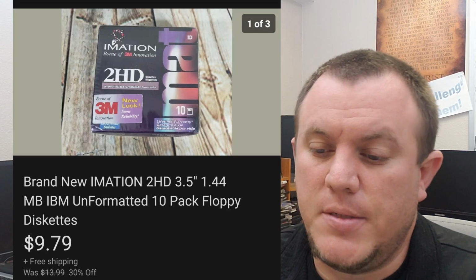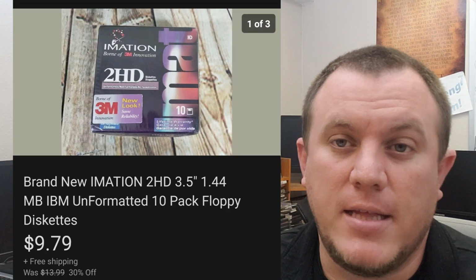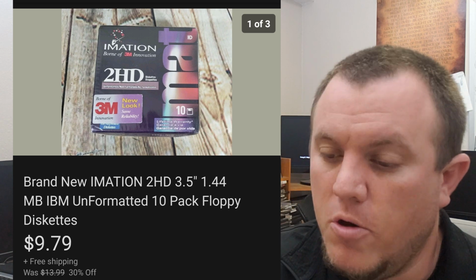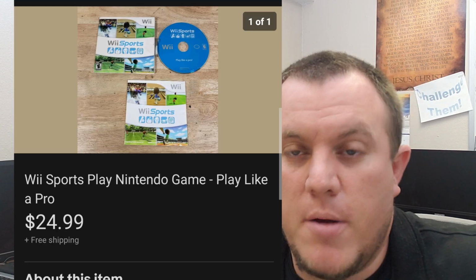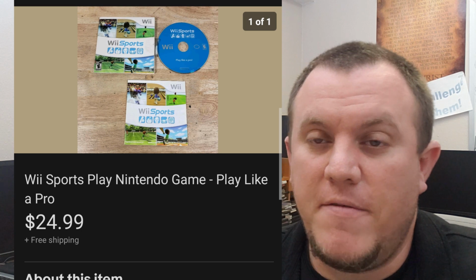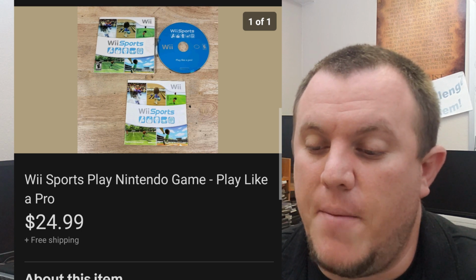This is some sealed floppy disks, nothing crazy. Sold for $9.79. An older listing. We're in them for 50 cents. They ship out first class. We'll make a couple bucks. Wii Sports, one of my favorite games to sell, if not my favorite one to sell. Just sells so well. $25 shipped on the Wii Sports. Always happy to move those out.